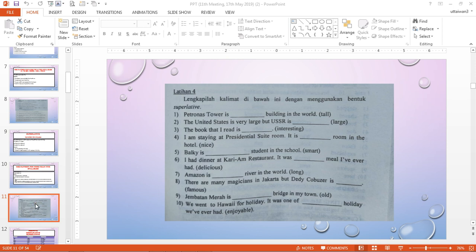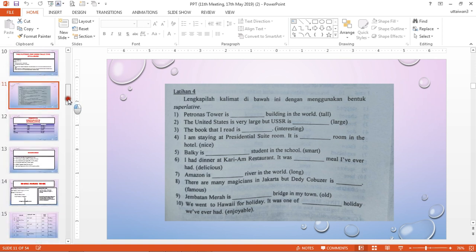The last one, we went to Hawaii for a holiday. It was one of the most enjoyable holidays we've ever had. Enjoyable has more than one syllable, so we need to add the most before the adjective. So that's all about the exercise for superlative degree.